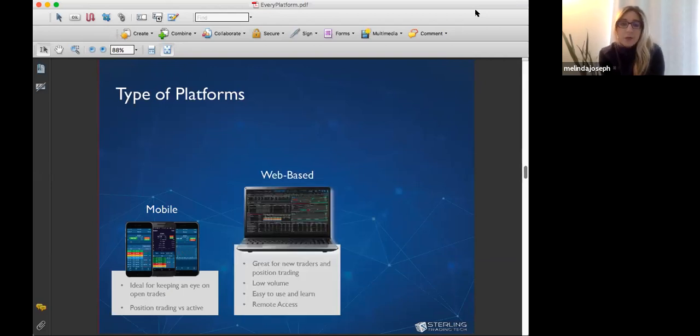Then there's web-based, which you can access from any internet browser, great for new traders learning how to trade in production. Also great for position trading with low volume, meaning maybe you're only placing a certain number of trades a day because you're getting started. They're typically pretty easy to use and learn, and you can access them from anywhere. So with travel, or if you're also working a full-time job, using the web and mobile can be quite helpful when you're remote or need remote access to check on your positions.